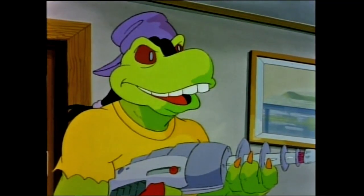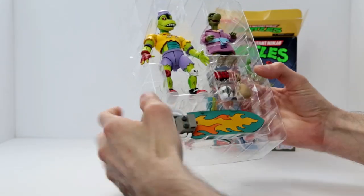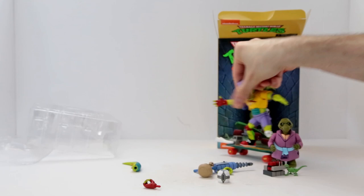You heard the man, Turtle. I guess this is it. Love the size of this skateboard, love the TNT, love the little lizard. Oh, I love Kerma, everything looks awesome. Yo, this guy looks so cool, he's so fun to play with.